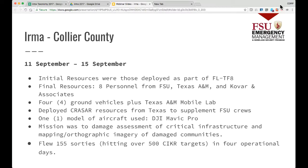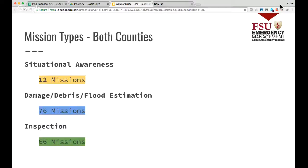But the Mavic is an incredibly capable platform in daylight. We did not fly any nighttime sorties, so that was great. We ended up flying 155 sorties in both counties. We hit 500 critical infrastructure key resource targets in Collier County in 4 operational days. So I'm going to come back to that number, 155, in a minute, because it's actually one of the more important takeaways from this deployment.